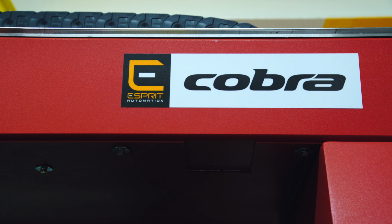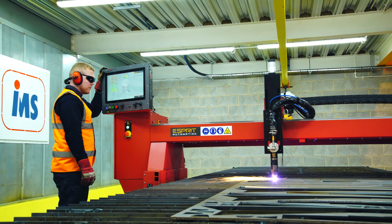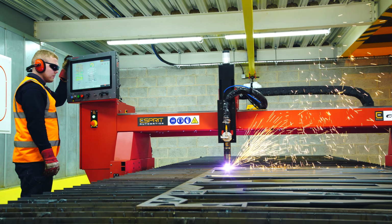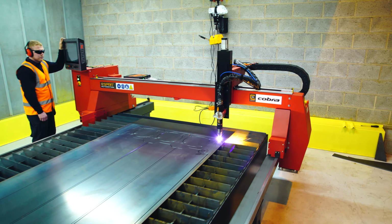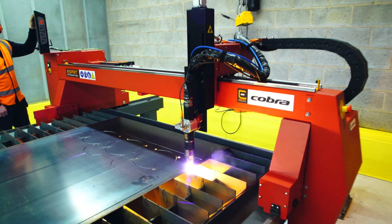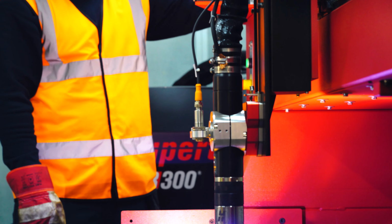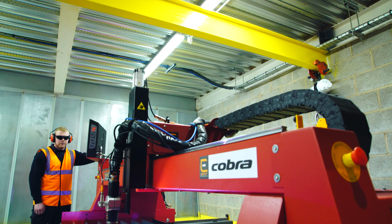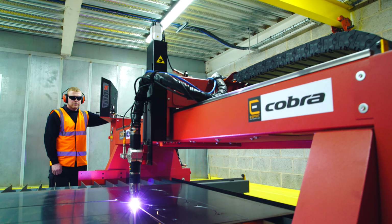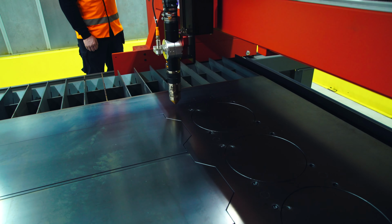Cobra. The Cobra is available in a wide range of sizes and can be specified up to 3 meters wide and 12 meters long. Thanks to the increased gantry clearance height, the Cobra is ideal for cutting flat plate and steel sections.